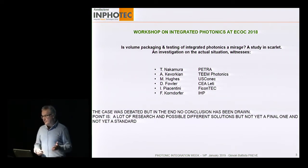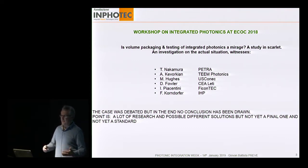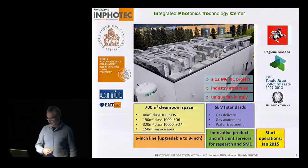We had a workshop a year ago, almost a little bit more, sorry, but essentially the idea was for us to organize a workshop asking: is volume packaging and testing of integrated photonics a mirage? That was the idea, with witnesses from all over the world, from different perspectives. It was a way to say, is it for real, this volume, high-level production? So the case was debated, but as you see, no conclusion at that time. It's a year ago. Honestly, I didn't see too much more in a year to say that the problem is solved. So basically, there is not yet a complete standard, and then we will see more on why we still sometimes have some bottleneck somewhere in the packaging environment.